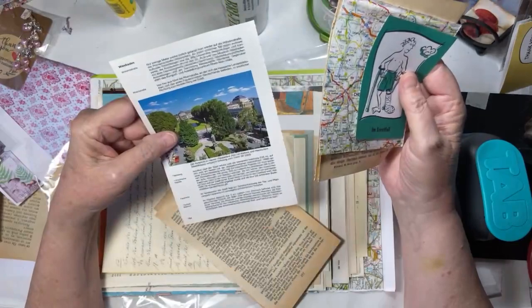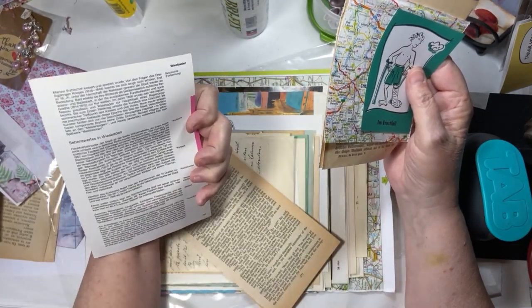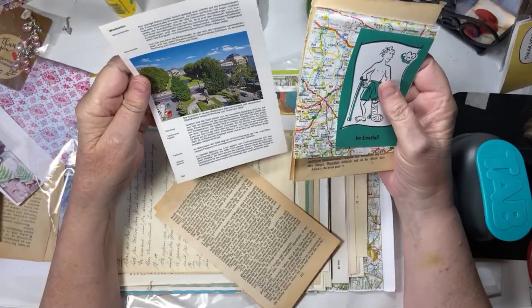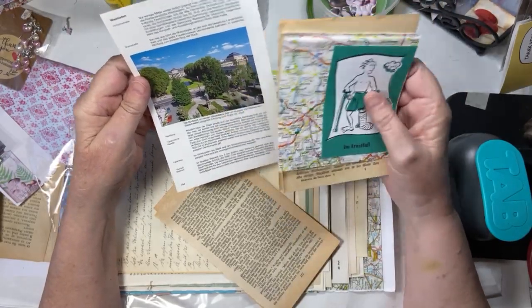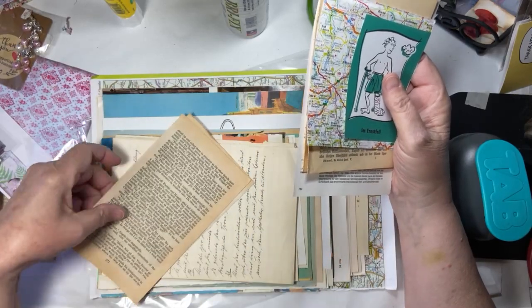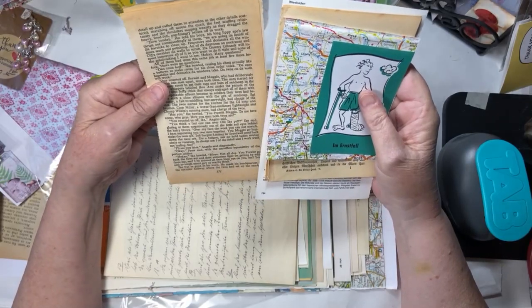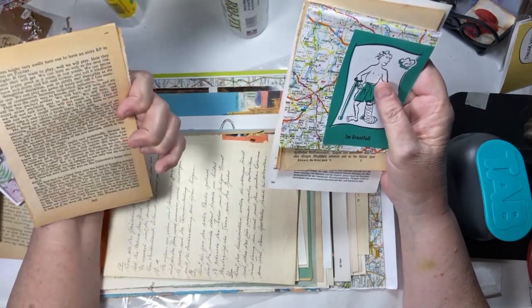We've got a piece out of Wiesbaden. My husband spent 3 years in Wiesbaden and loved it. They've got an All Saints bridge there that is absolutely gorgeous. It's like a mini version of the bridge in Prague. This is in English.